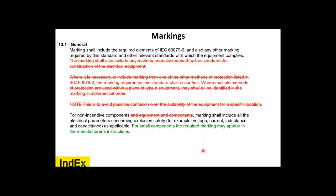You have to read every edition of all the standards to appreciate how things were in the past, how they are now, and how they may be in the future. For non-incentive components, marking shall include all the electrical parameters concerning the explosion safety, such as voltage, current, inductance, and capacitance as applicable. For small components, the requirement of marking may be included in the manufacturer's instructions.